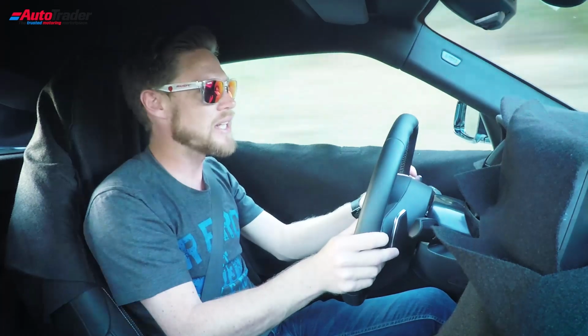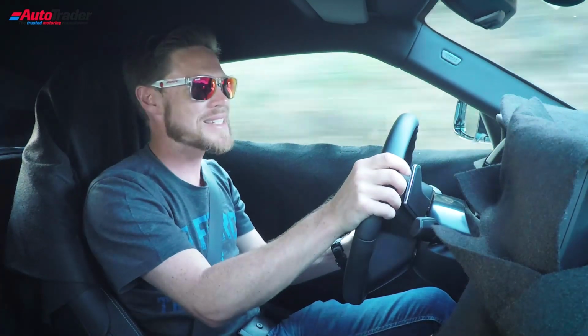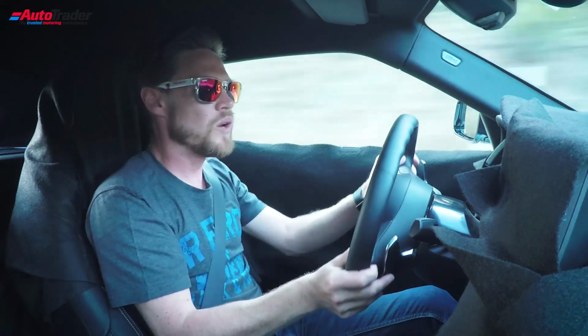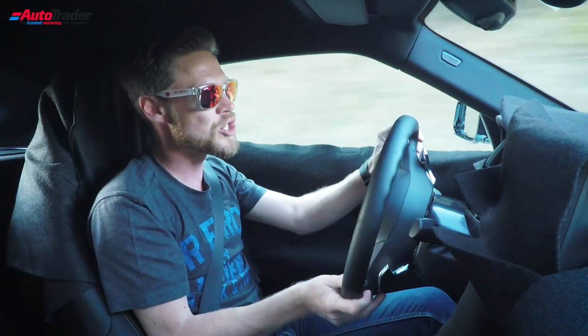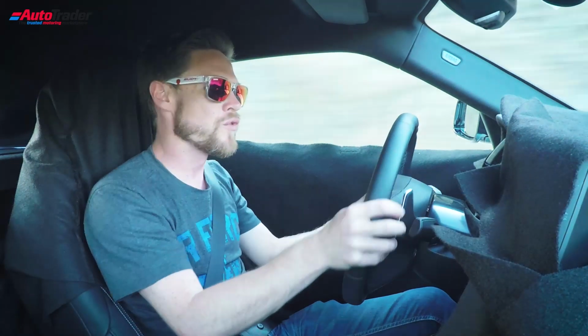So it is based on the CLAR modular platform. So proportions are very similar to the Z4. We can't see that they're going to be that much different in terms of wheelbase, track, and overall height.